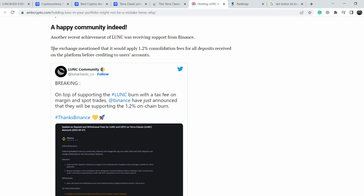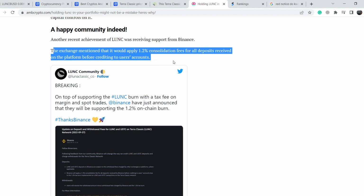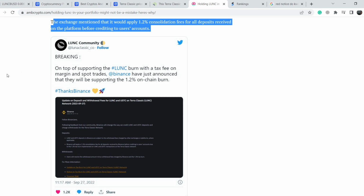Let me quote you this. The main reason of its spike for more than 70% is the support from Binance. The exchange mentioned that it would apply 1.2% consolidation fees for all deposits received on the platform before crediting to users' account. And here is the tweet itself.